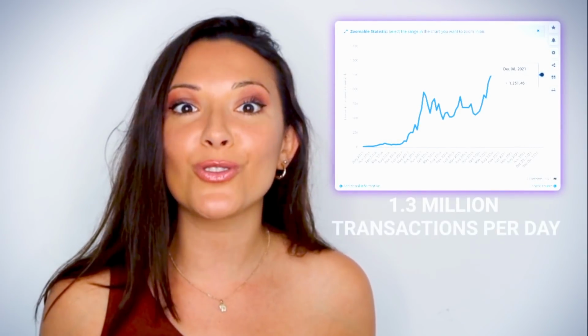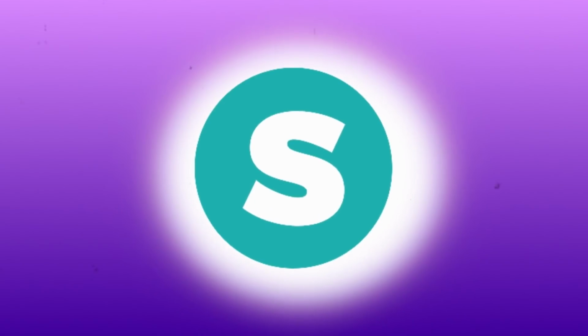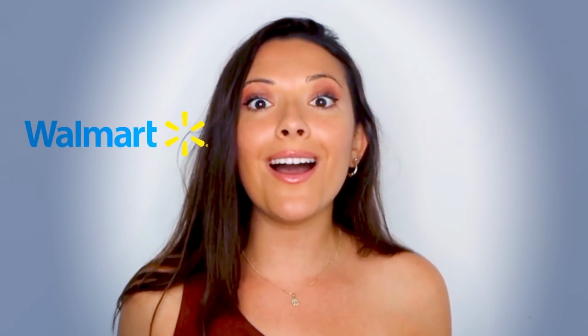That may sound like a lot, but to put it into perspective for you, Ethereum, the leading smart contract platform, is currently averaging around 1.3 million transactions per day. But that's not to say that Elrond doesn't have some real-world adoption. They partnered with shopping.io, and this partnership will give EGLD holders a chance to spend their token at some of the world's largest merchants like Walmart and eBay.